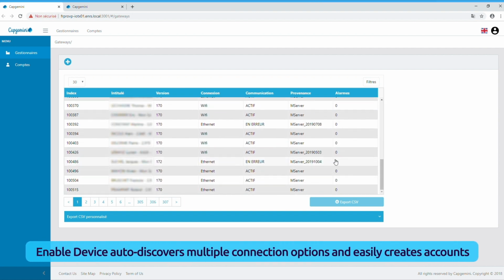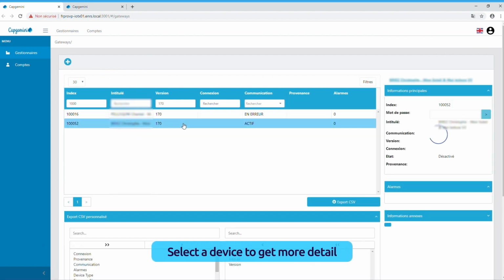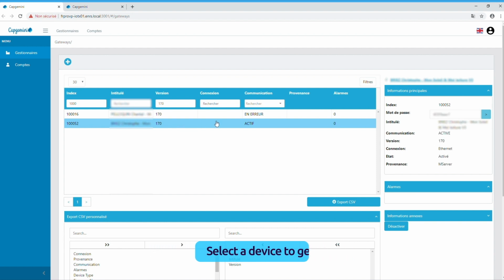The Enable Device feature easily auto-discovers added gateways to create new accounts. The dashboard offers a full set of flexible management features.